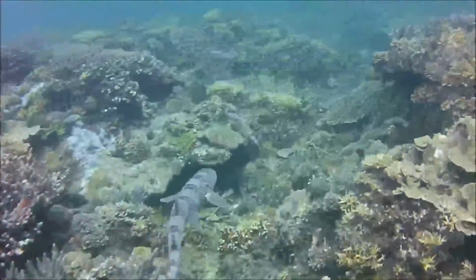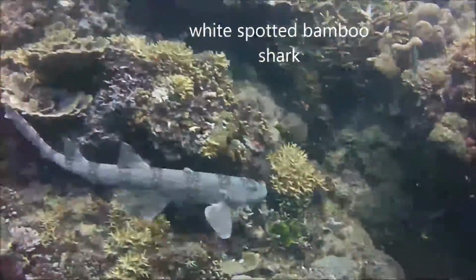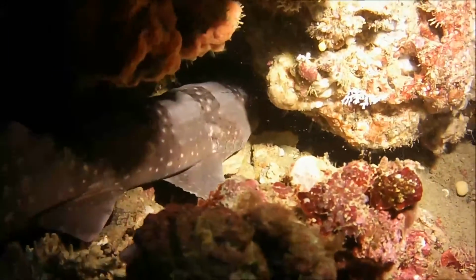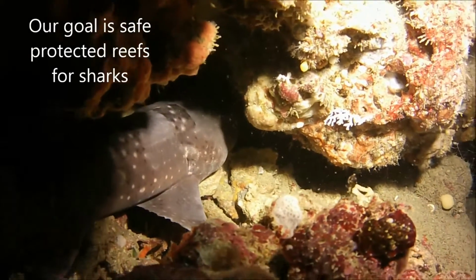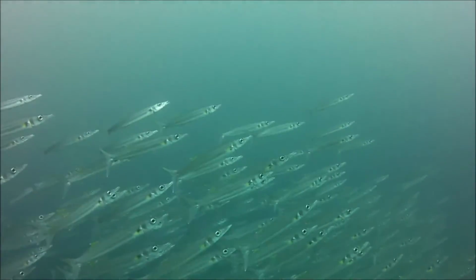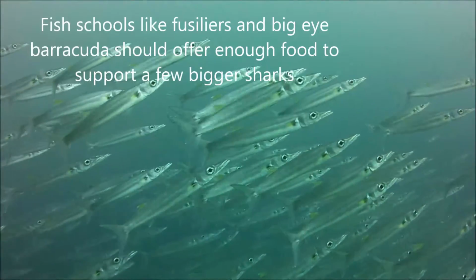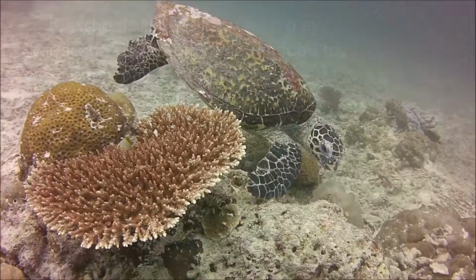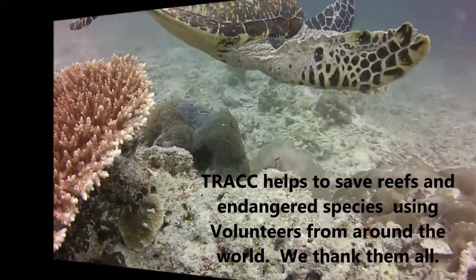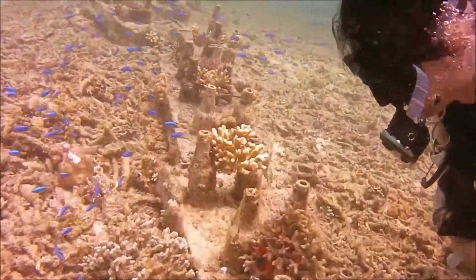Ultimately, we hope to see sharks such as this white spot bamboo shark moving into the reefs and becoming part of our biodiverse, healthy ecosystem. Our goal is simple: a protected reef for sharks. But to achieve that, you don't just need the shelter, you need the food. And that's where these yellow fusiliers or these small barracuda are going to make a difference to larger, more pelagic, not bottom living sharks. And we're hoping that these will move in the near future.